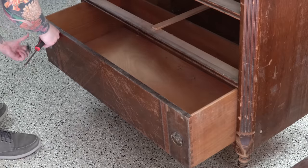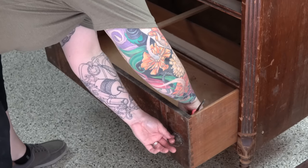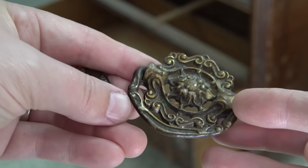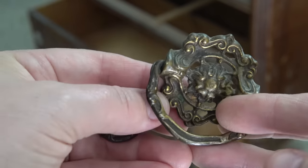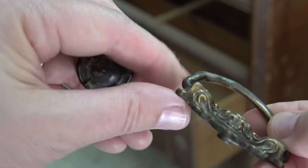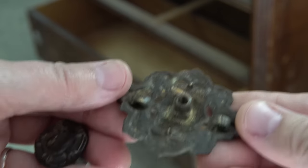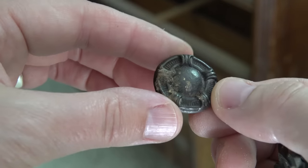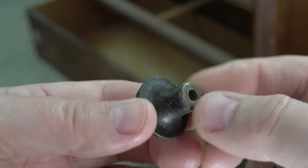I'm not entirely sure what this hardware is made of. I'm thinking it's brass or some sort of brass. I see a little bit of green oxidization, and I know that brass is usually copper and zinc mixed together, but it's so tarnished and dirty it's hard to tell. These top pulls I know aren't original, but I'm going to hang on to them. I may be able to use them.